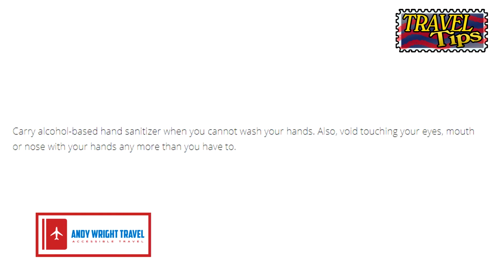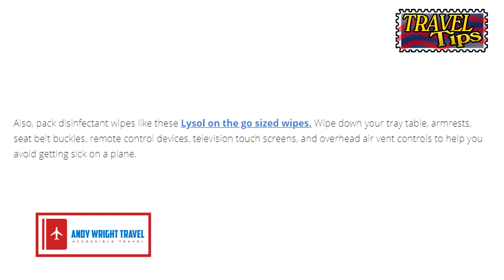Carry alcohol-based hand sanitizer when you cannot wash your hands. Also, avoid touching your eyes, mouth or nose with your hands any more than you have to. Also, pack disinfectant wipes like the Lysol on-the-go sized wipes. Wipe down your tray table, armrests, seat belt buckles, remote control devices, television touch screens, and overhead air vent controls to help you avoid getting sick on a plane.